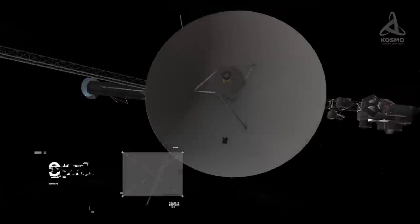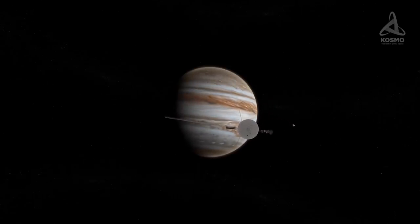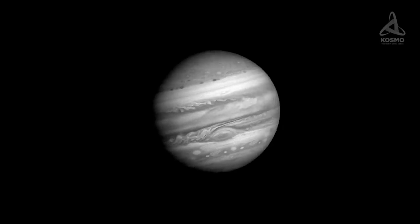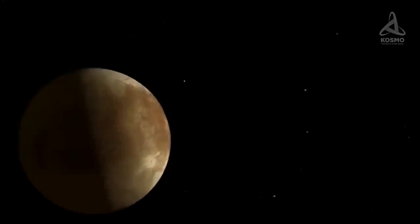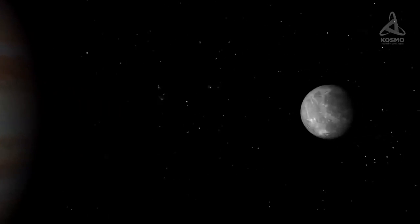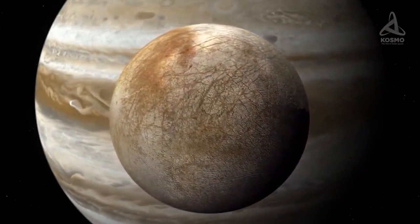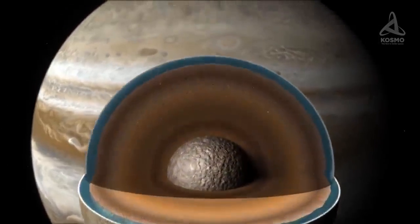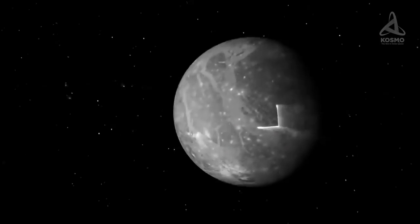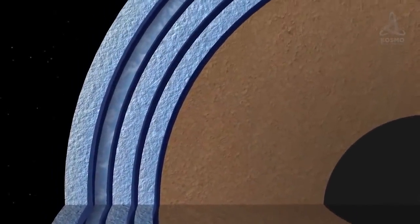As soon as on July the 9th, 1979, Voyager 2 was 71,000 kilometers away from Jupiter. The probe also flew by its satellites Europa and Ganymede. The images received from the spacecraft gave grounds for putting forward the hypothesis of there being a liquid ocean under the crust of Europa. The observation of Ganymede showed that it was covered by a dirty ice crust.